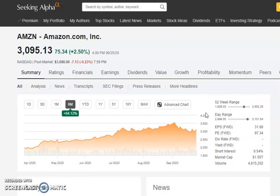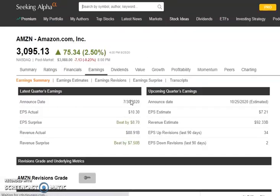Now with Amazon, obviously they don't have a dividend, but their market cap is 1.55 trillion. If we take a look here at their earnings, on July 30th, 2020, their EPS actual was $10.30 per share, beat by $8.70, a huge beat. And then revenue, 88.91 billion, a surprise beat by 7.5 billion. So just like Apple, a $7.5 billion beat on the profits. So that is amazing. That is a huge beat. Like we said, that just shows the power of these FANG stocks, especially Apple and Amazon.